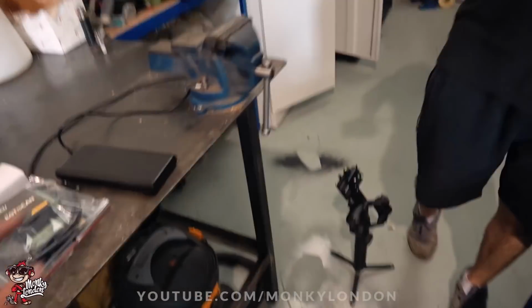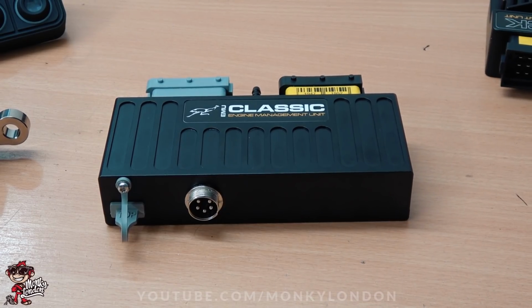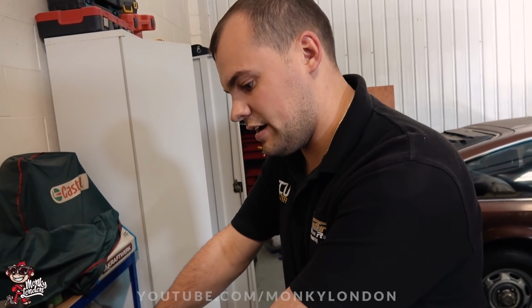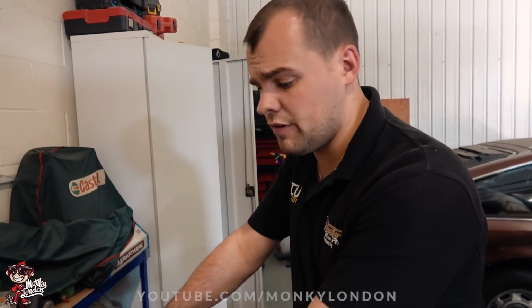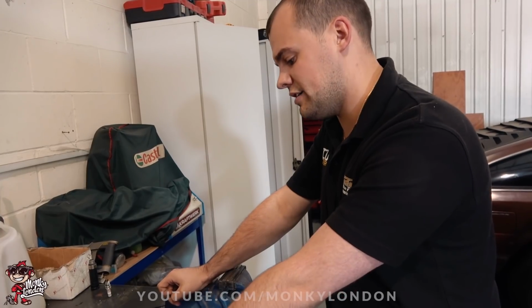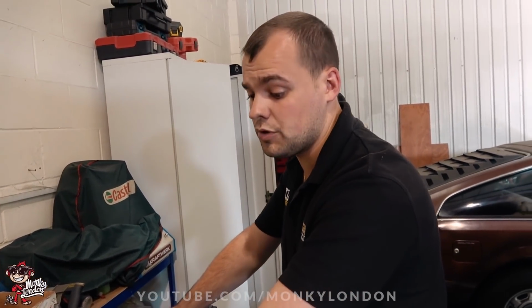Got an EMU Black there, but you've also got some to show us on the side. Yeah, so that's EMU Black, and that's the EMU Classic. You just get a few more inputs and everything on the Black, and output wise, not too bad. The Classic runs 4.2 Bosch Lambda, Black you can run 4.2 or 4.9 Bosch Lambda. Black has inbuilt CAN bus and drive-by-wire. Classic doesn't. We do expansion modules if people want to put it on their Classics.